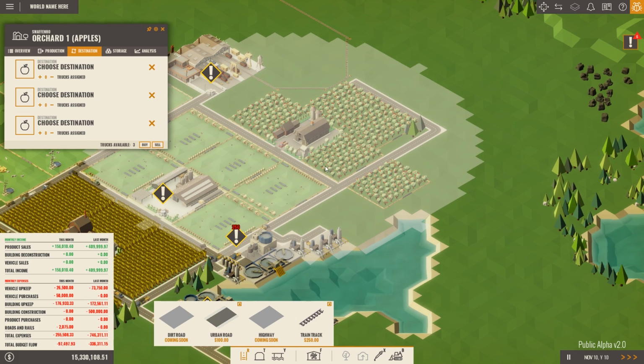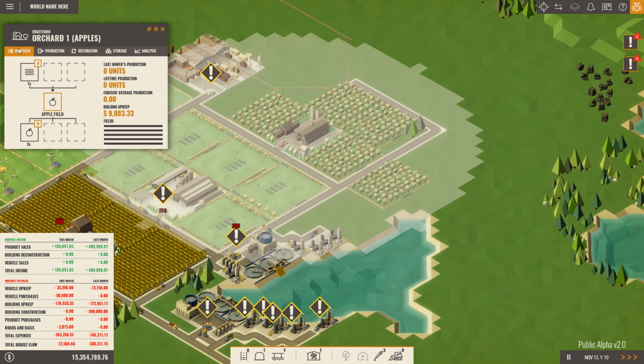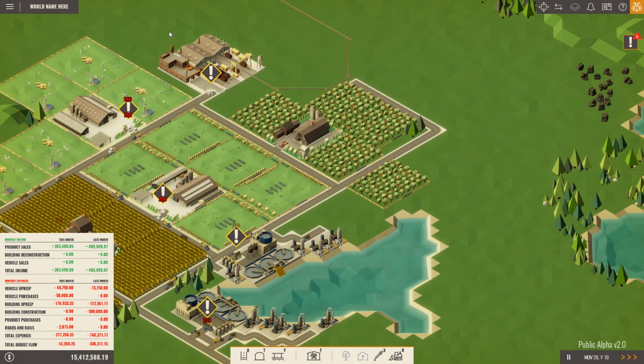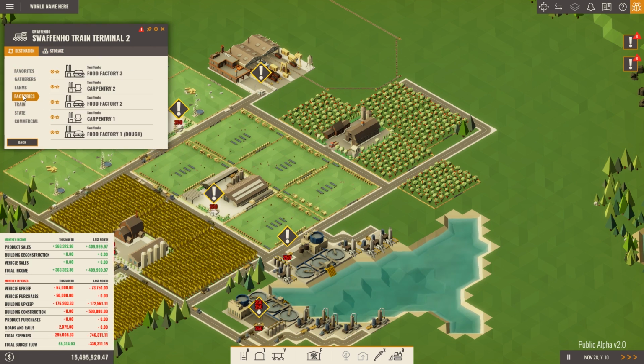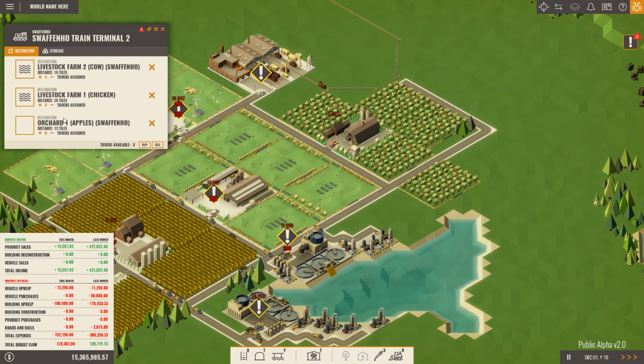Now, do we want to maintain this as an apple orchard? I'm not sure that we do. Overview, production, let's see, we could do apple, we could do a vineyard, or we can just do regular old oranges. I think we're going to stick with apple. And then in order for that to grow, let's go ahead and have this train terminal here then deliver to the apple orchard. So I believe that would be farm, yeah, orchard, apples.